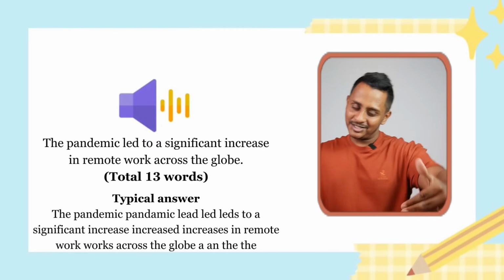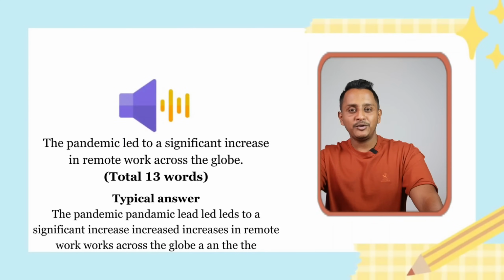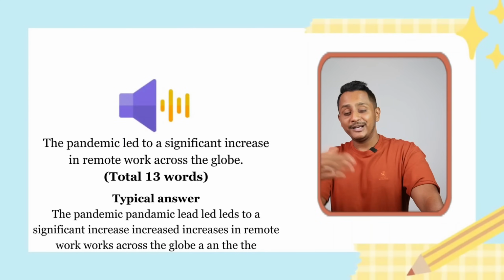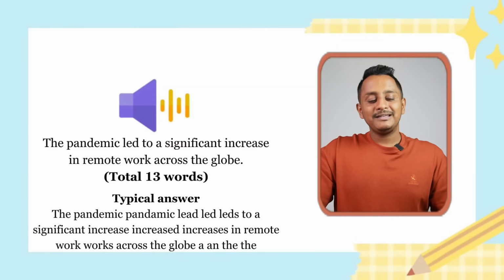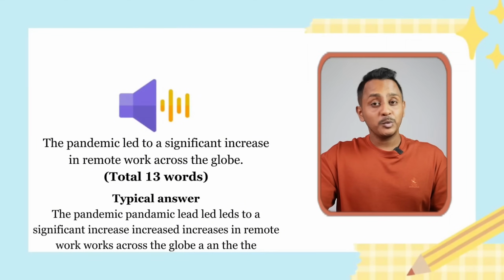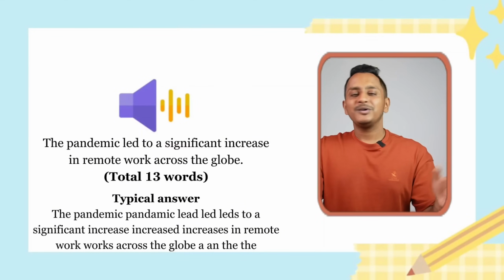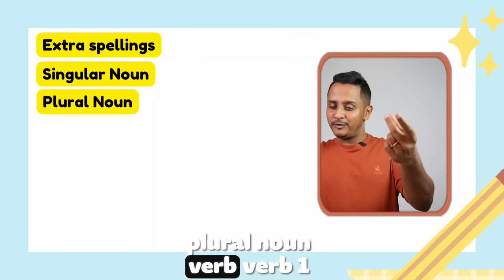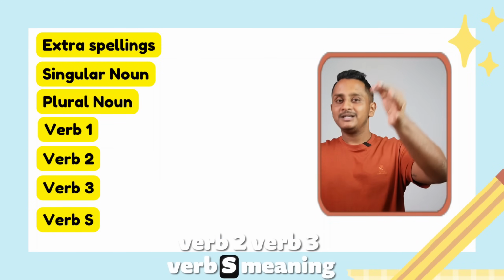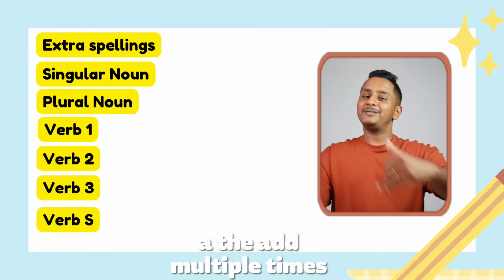So this is the additional answer that I've written. The pandemic: for the spelling, you can write both the spellings. Led to: you can write lead, led, lets, leads, whatever you want, whichever is correct to get the marks. To a significant increases in remote works across the globe. A and the other is, was, whatever you want, you can add extra spellings. Noun, singular noun, plural noun. Verb, verb 1, verb 2, verb 3, verb is. Meaning develop, develops, developed. Add multiple times.